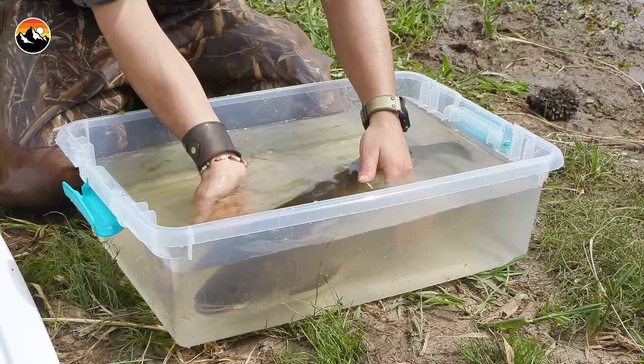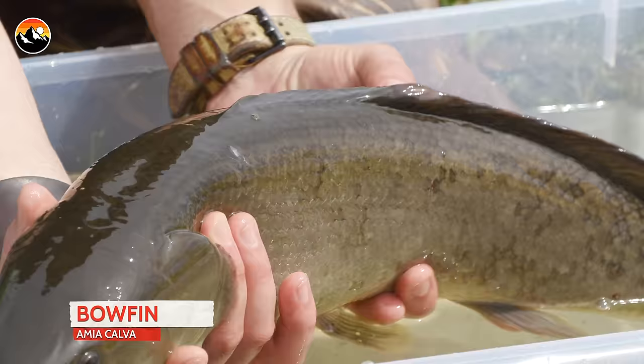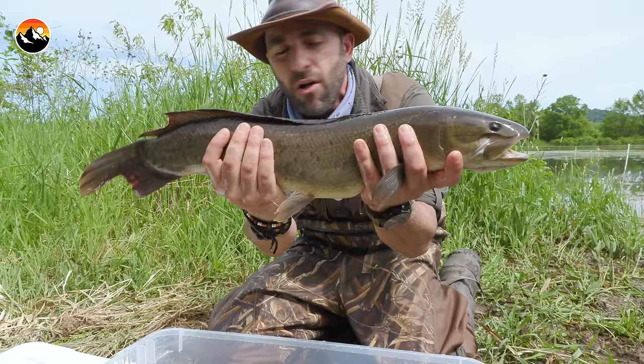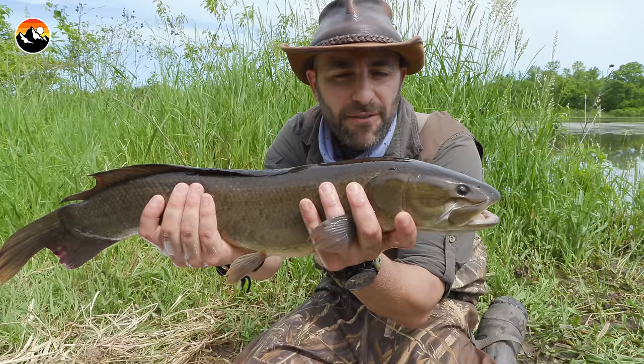Now they get the name bowfin from the really long fin that runs down the dorsal length of the fish's back. But you'll notice that the tail very closely resembles the shape of the head. That's a sort of defensive mimicry. So if a predator comes in and bites onto this fish, they may bite the tail instead of the head, giving the fish the opportunity to propel itself forward and escape.